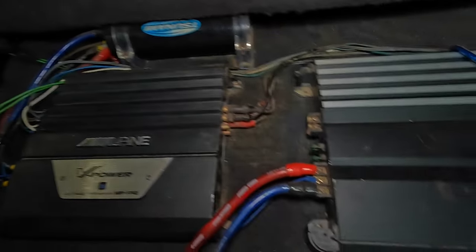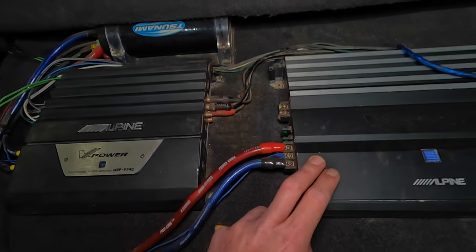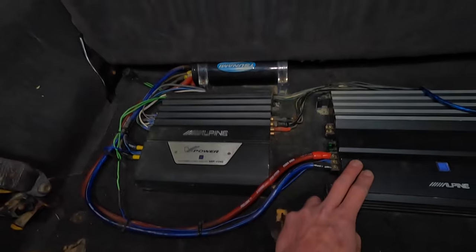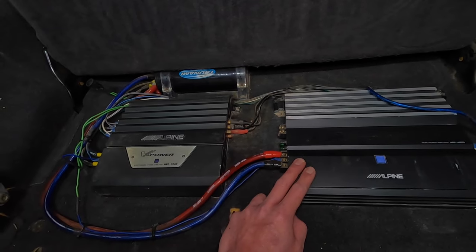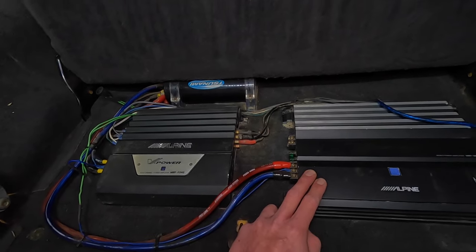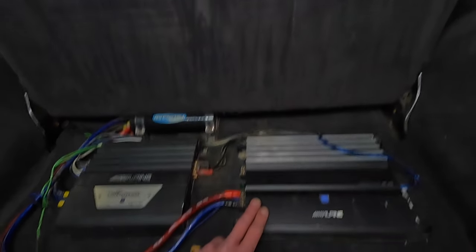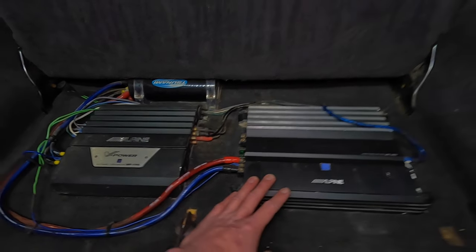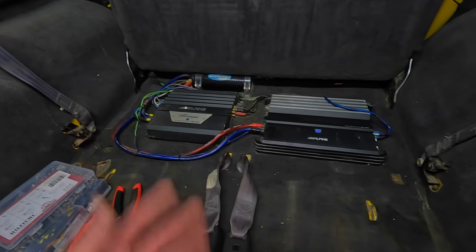But I wouldn't be getting good connection on this amp and my subs wouldn't be turning on. So let's see if we can figure it out. If we can get the remote wire to work properly, we're gonna have to rewire that. But I think we can get this to work. And if we can, I might be removing the seat today and we might mount these to the back of the box. We'll see how that works out. So first things first, let's see if we can get them working.